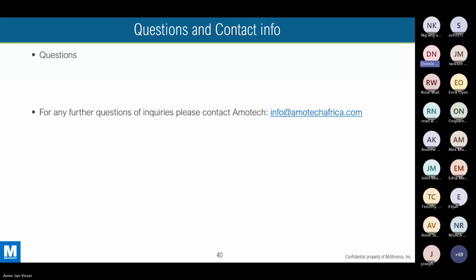So we have one from Singh. He's asking, an EV was towed to a charge station, a Tesla Model 3. After several attempts to charge it with a 22 kilowatt charge module, the car did not respond to charging, even though the 12-volt battery was jump-started. What could be the cause?